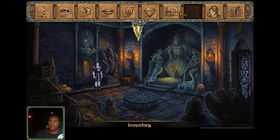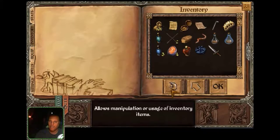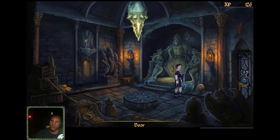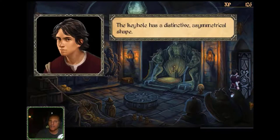Let's use this on the inverted door. Yeah, that's how it's done. This is the mirror world. The keyhole has a distinctive asymmetrical shape.